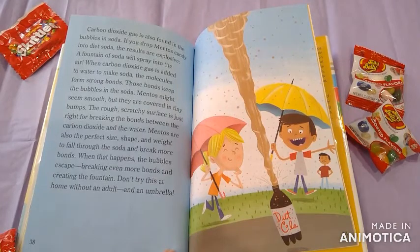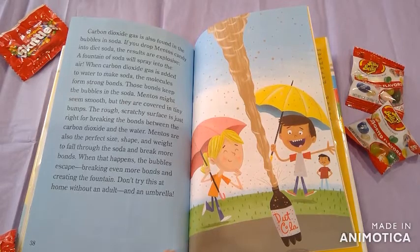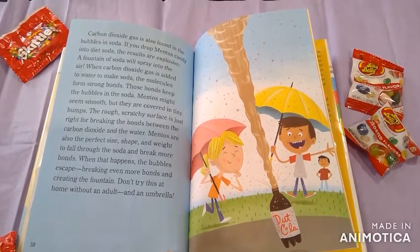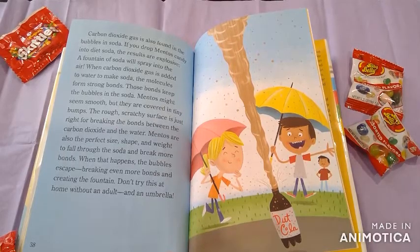Carbon dioxide gas is also found in the bubbles of soda. If you drop Mentos candy into diet soda, the results are explosive. A fountain of soda will spray into the air. When carbon dioxide gas is added to water to make soda, the molecules form strong bonds. Those bonds keep the bubbles in soda.